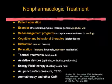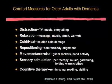I've also listed some other non-drug treatment options here that can be considered. Again, we don't have a lot of evidence on their use with those with dementia. These are some recommendations for comfort measures for older adults that can have a pain-relieving effect, such as distraction, storytelling, music therapy, relaxation, touch, warmth, massage, using cold and heat as appropriate to the pain problem. Even repositioning can be useful.